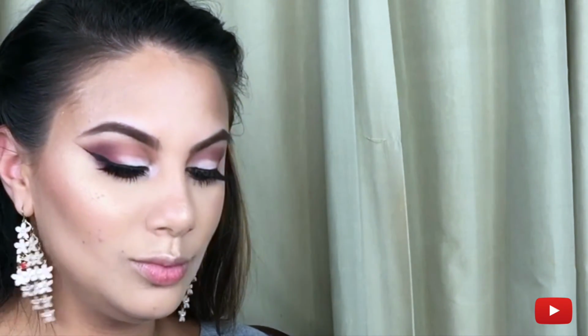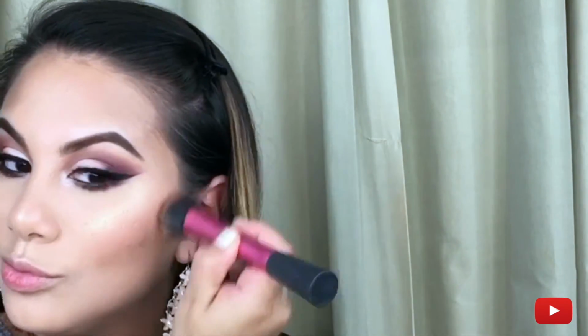And then here I'm just kind of, as you can see, getting rid of that powder that I put there before just to clean it out. And then for blush, I'm using this one by Milani. It's in the color Luminous. It's so beautiful. It's like a peachy golden blush. And then just blending that out as well.